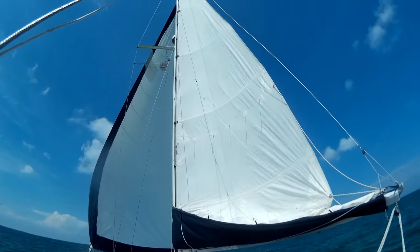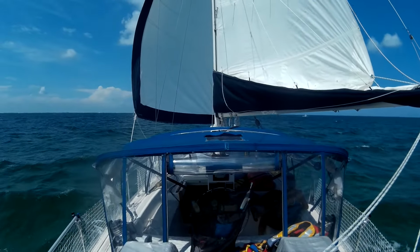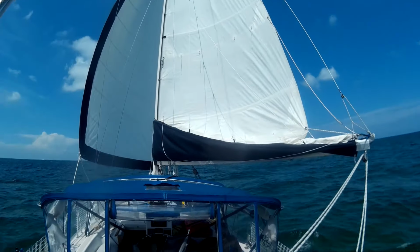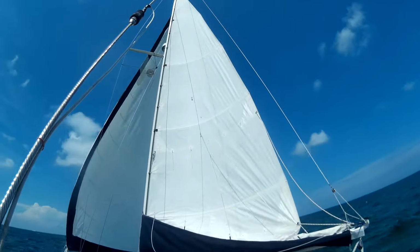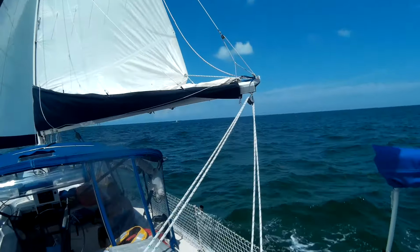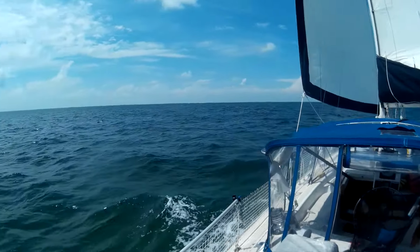Oh, the sails are luffing a lot. We really should have a whisper pole for this jib, but we don't. But it seems to be working. And it's an interesting point of sail. We got the waves kind of riding behind us. So it's beautiful out here.